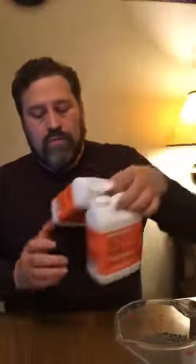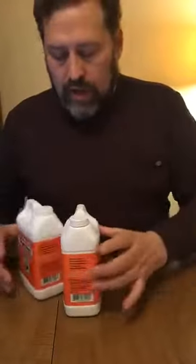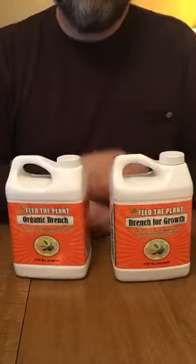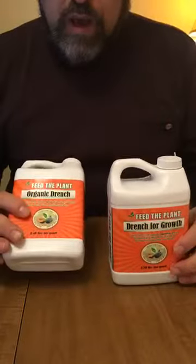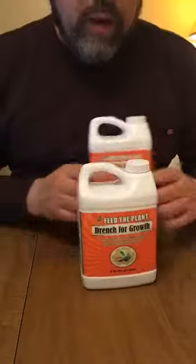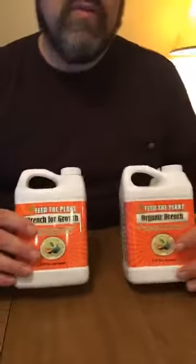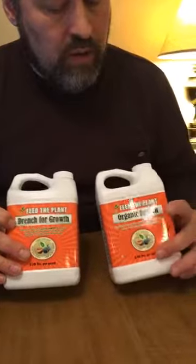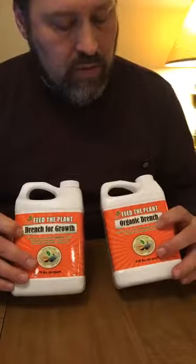Okay, the next thing that you get in package number 3 is drenches. I always include 2 drenches. One is going to be a growth drench, and one is going to be a reproductive drench. So in this case, I have a drench for growth. And here is the reproductive, an organic drench.